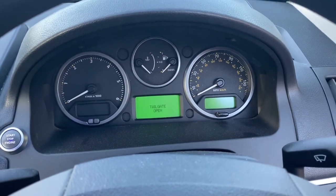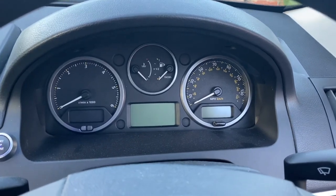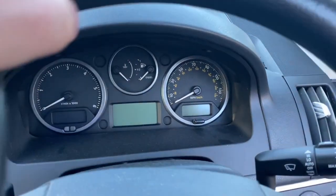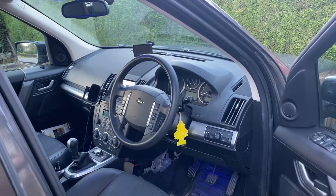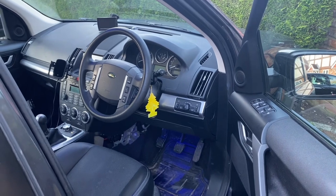I hope that was useful and showed you what happens when the range reaches zero. You do get a few more miles, but not many. And the car will start to cough and splutter after a few miles. So I don't recommend taking the range past zero.